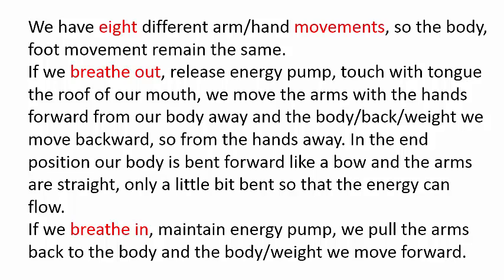We have 8 different arm-hand movements, while the body and foot movement remains the same. If we breathe out, release the energy pump, and touch the roof of our mouth with the tongue, we move the arms with the hands forward, away from our body, and the body weight we move backward. So the hands go away.